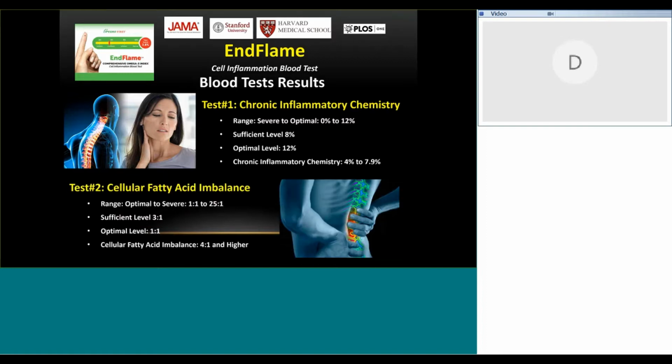Test number two is the cellular fatty acid imbalance. This is a ratio. This is what's really causing the issue. It's going to measure what they've been consuming the last 3 to 4 months. They all swear they're eating this way or that way, and you're going to have the science now that shows what they're doing. And that ratio is critical. It runs from optimal to severe. Optimal would be 1 to 1, omega-6 to omega-3. Severe is bad, 25 as much as 50 to 1. So we see what sufficient is. We'd like optimal 1 to 1. It can go as low as 3 to 1. You're going to be shocked to find out that many patients are well over 4 to 1, maybe as much as 25 or more to 1.